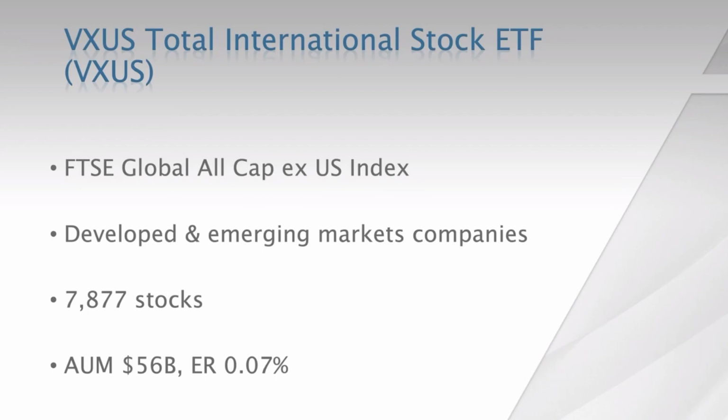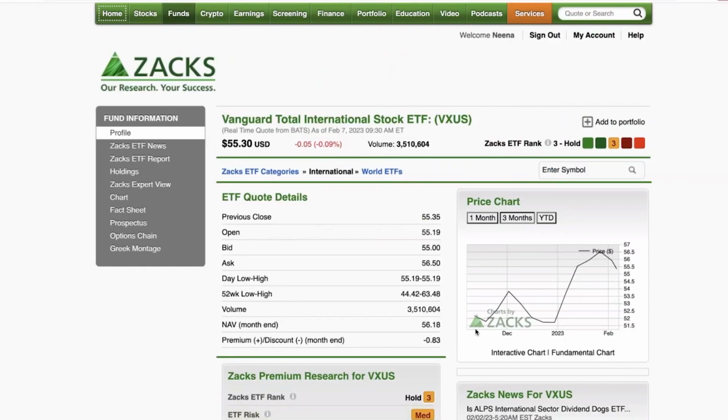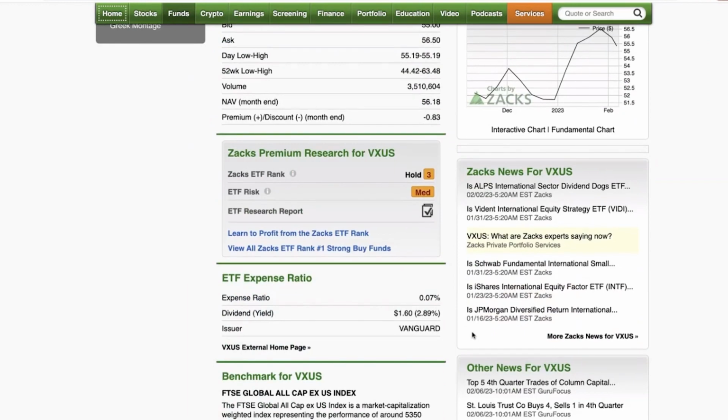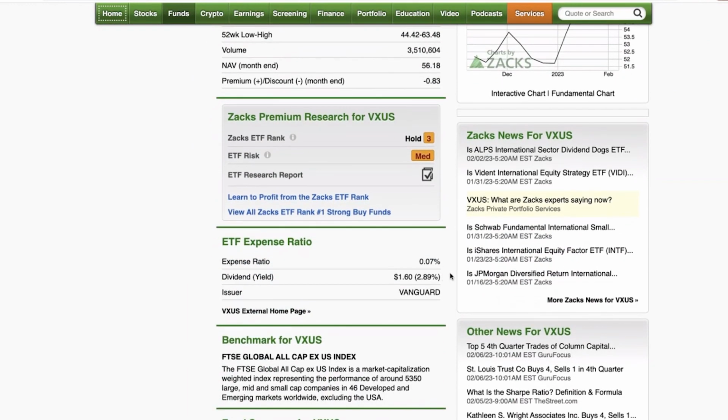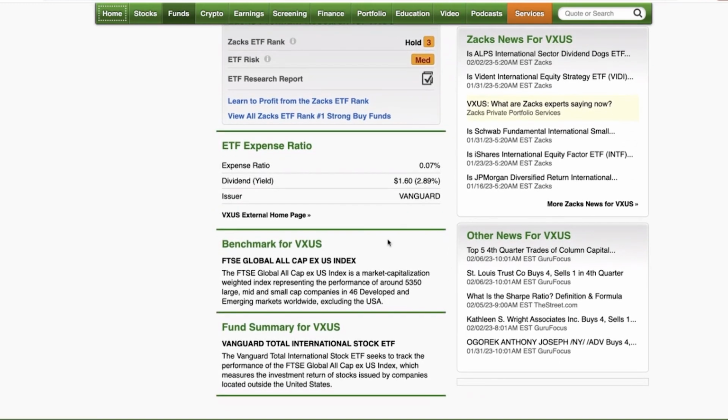And in one ETF, you get exposure to 7,800, more than that, stocks. Includes developed as well as emerging market companies. To learn more, go to the quote page on Zacks.com. You can read our research report and articles, a nice dividend yield too. Then you can use the link to go to Vanguard webpage.